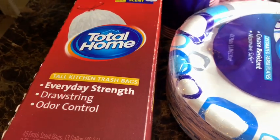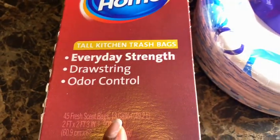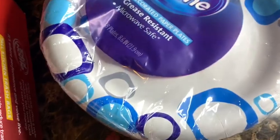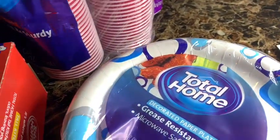Now, the trash bags were $8.59. I got 2 containers of plates. Those were $5.79 apiece. And then I got these party cups. Now, these lasted us a long time.